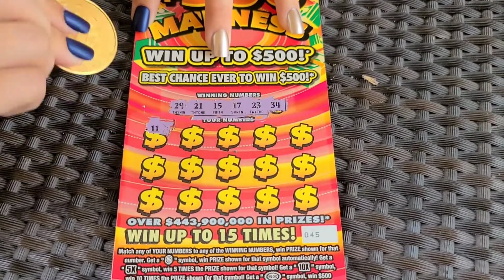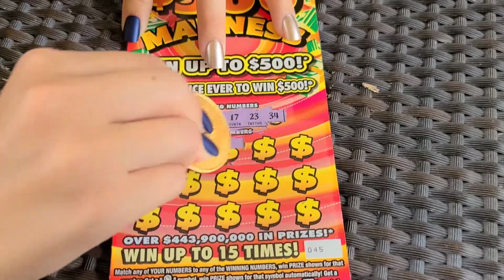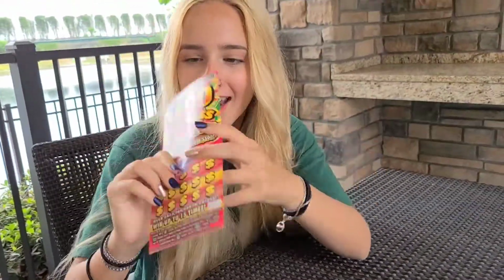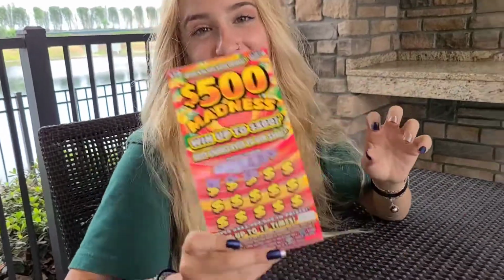We got 11, 9. Look at what we got in like the third scratch. We got the money back. Yes, this is a good ticket.